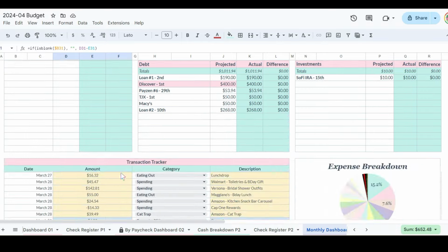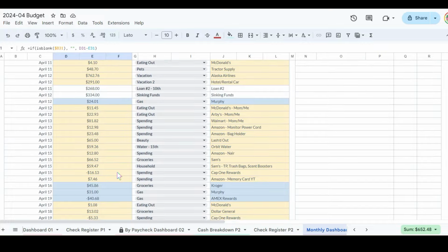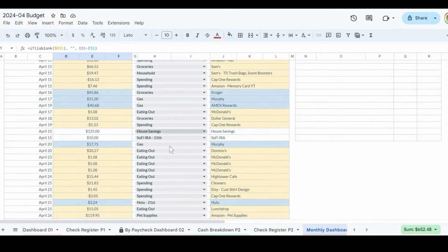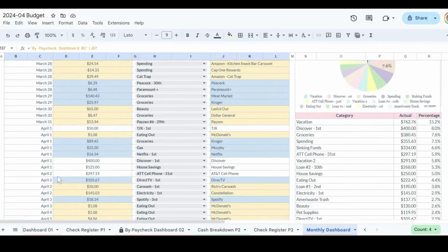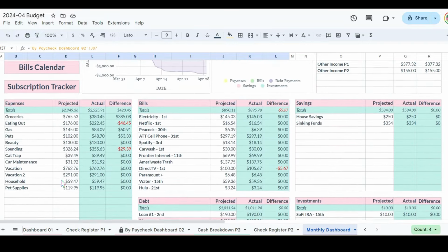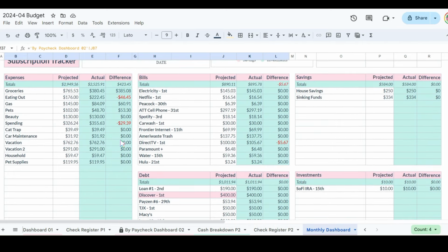I can't remember. What was it about? Oh, I'm pretty sure that was the stuff I bought for my mom that wasn't planned. And that also had to do with the cleaners expense there. So that was pretty much why we were over budget. Otherwise, I think we would have definitely been way under that budget.